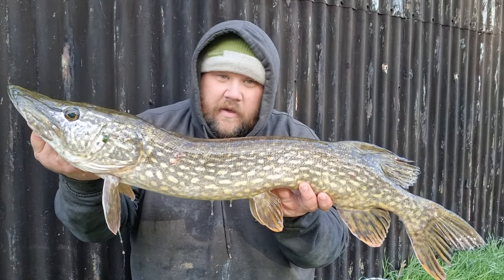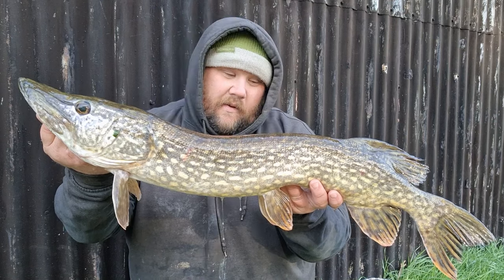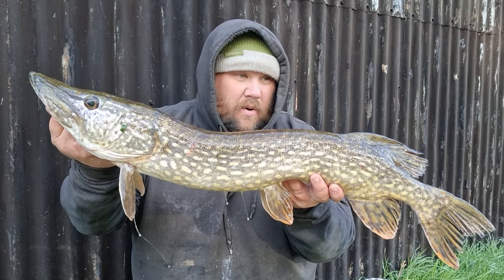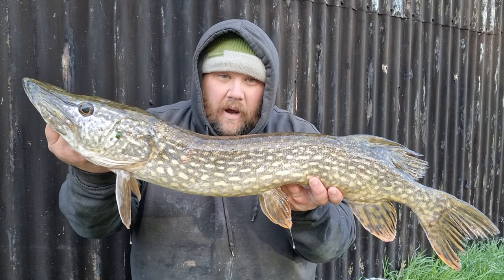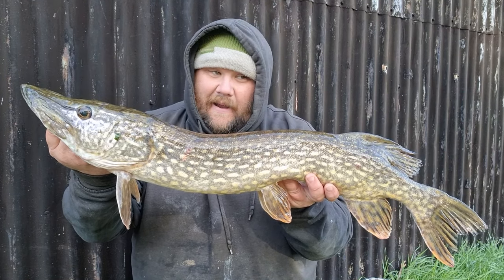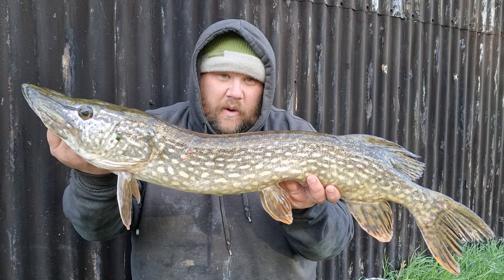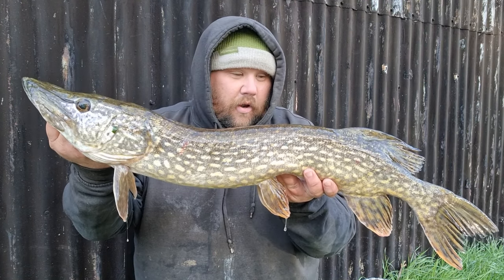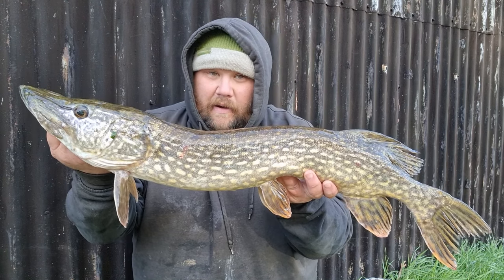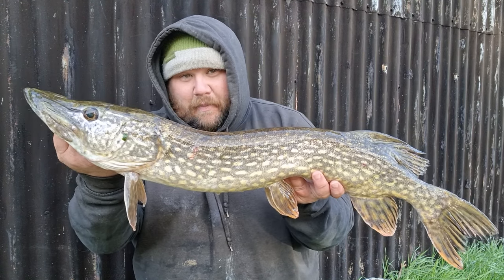So in previous vlogs I've talked about boats on canals, and it's been quite a quiet morning since that first pike. Not much has happened, and then a boat's come through and we started seeing that activity, the swirls coming up as these pike began to make the most of that extra colour in the canal. Didn't take too long after that boat had gone through to pick up this pike.